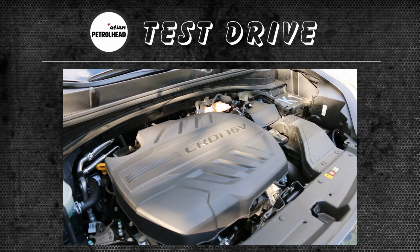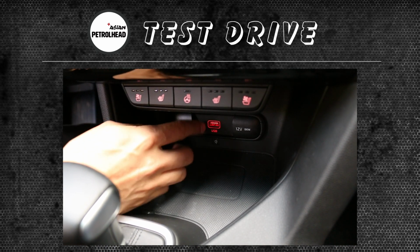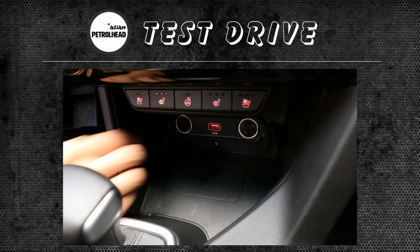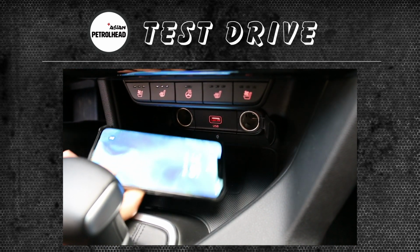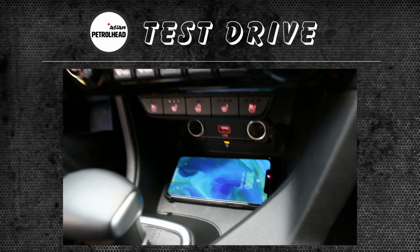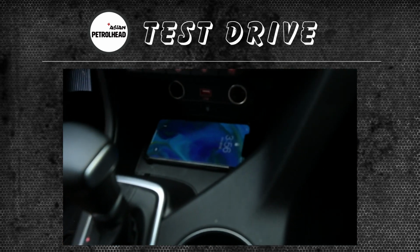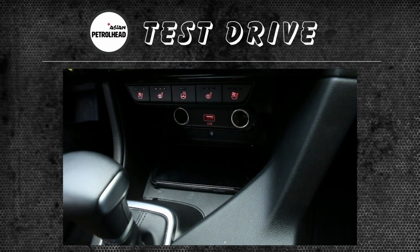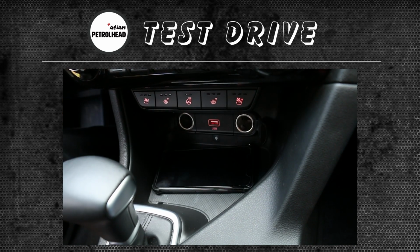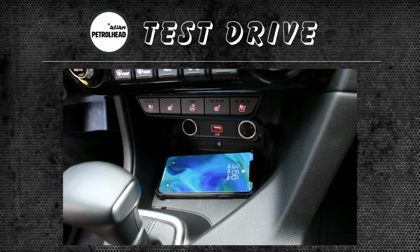Yes, it's the 2-liter diesel, right? Now it's got two 12-volt outlets and a USB charging port and a wireless charging pad, even for my iPhone. And one funny thing is, it only works when the door is closed. See? But you have to put it back.